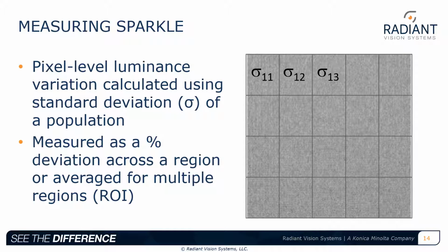So when we talk about measuring sparkle, we're actually looking at the pixel level luminance variation that is calculated as a standard deviation over a variety of different portions of the display. When we characterize sparkle, we actually output a specific percentage value. That percentage value is telling you what the variation is in that quadrant, and we'll talk about it a little more. But as you can see in this slide, there are multiple quadrants that have been broken up over the display, each one of them being characterized individually, giving us a region of interest to understand the specific section of the display and the variation happening throughout.